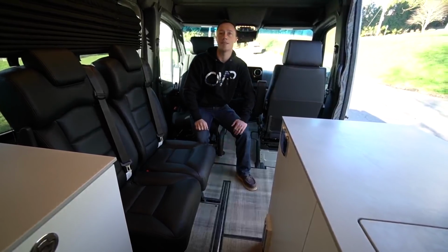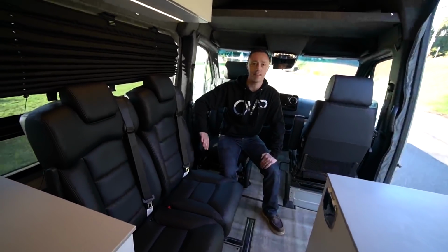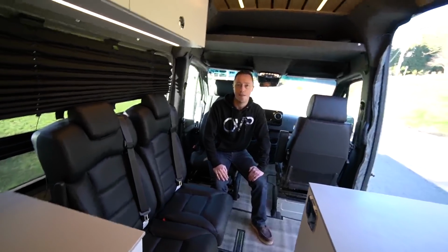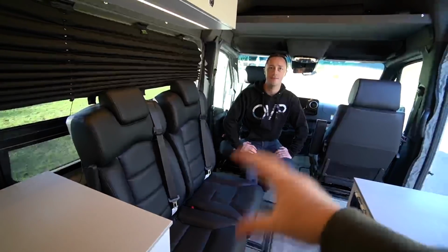But the actual sleds themselves are DOT, and so are the seats, so it's very, very close to a DOT approved system. Totally confident in this. I would trust any kids in there, my kids, whatever. Because of crash ratings and things like that, I typically don't like the seating of this arrangement. So how do you fix that?